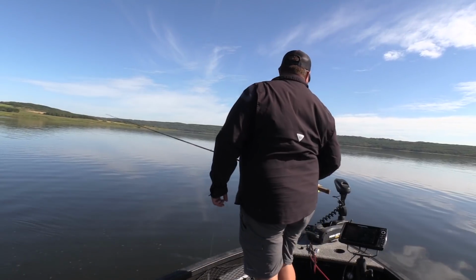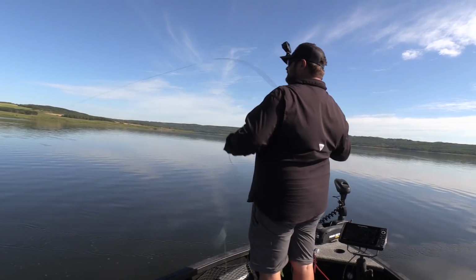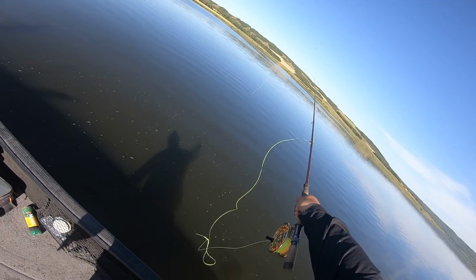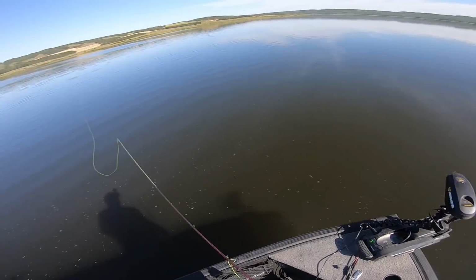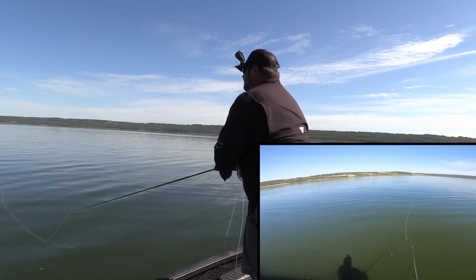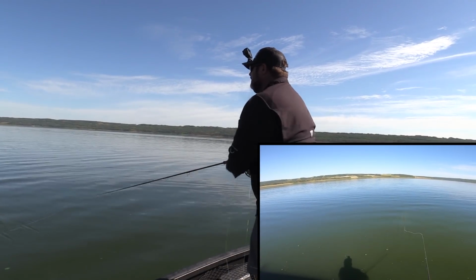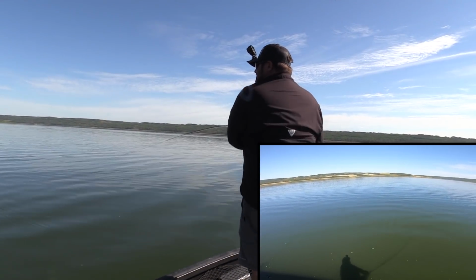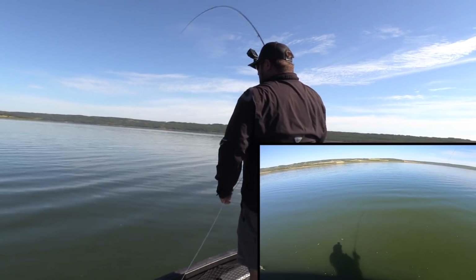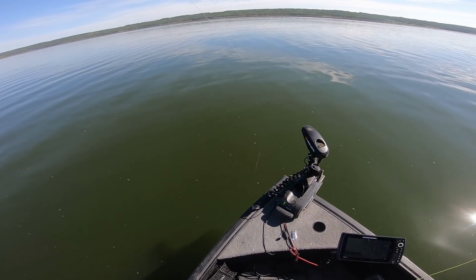Draw me a fish in again, Carter. What are you doing? Bring him right to me so I can catch him. I'm just gonna say I lured that 44 in. You might have. Oh, something went at me. It's got it. It's got it. Little snot rocket.